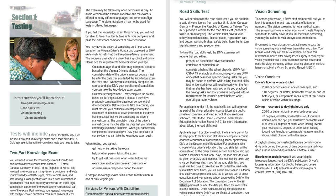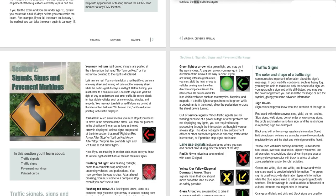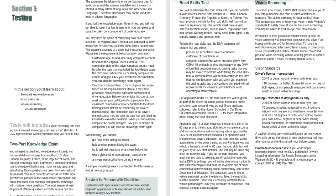The completion date for the in-vehicle part must be after the date you failed the road skills test the 3rd time. Once you successfully complete the in-vehicle part and give DMV your certificate of completion, you can take the road skills test again. Vision screening.